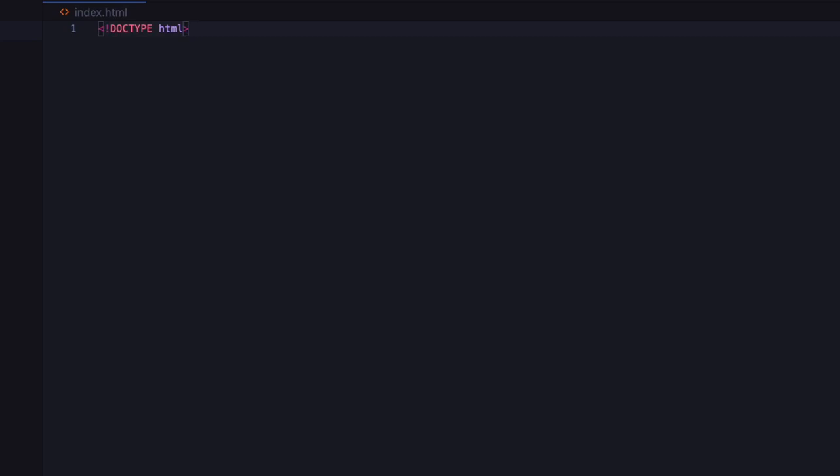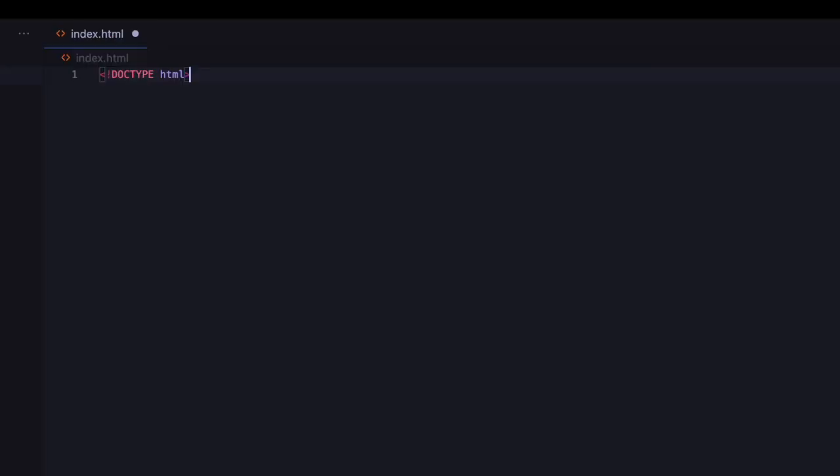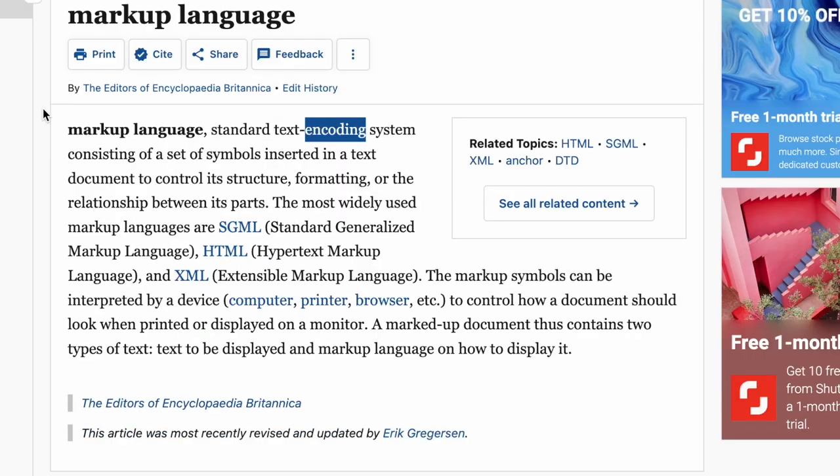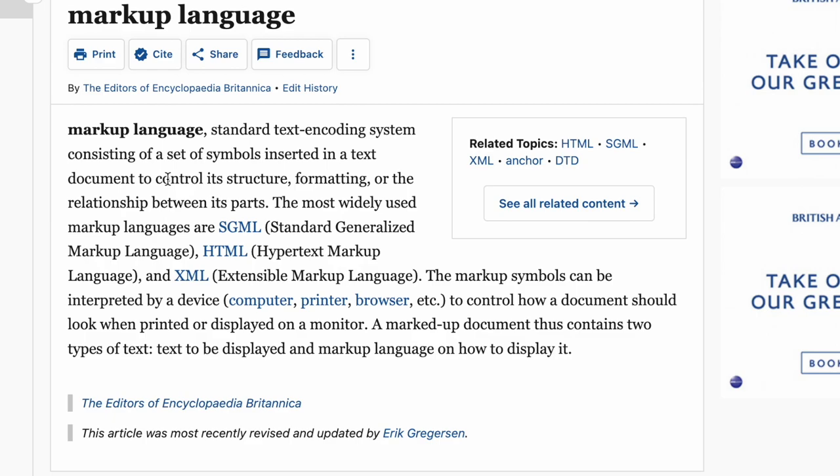Now, this would lead us to explain what markup languages are. What really is a markup language? I'm going to simply go to this definition from the Britannica English Dictionary. It says, a markup language is a standard text encoding system consisting of a set of symbols inserted in a text document to control its structure, formatting, or relationship between its parts. In simple terms, a markup language helps you arrange and structure your documents using tags, formatting styles, and symbols, to format that document into what you want it to look like.